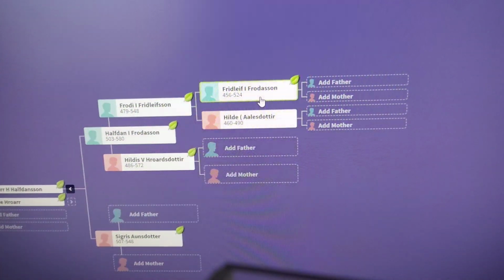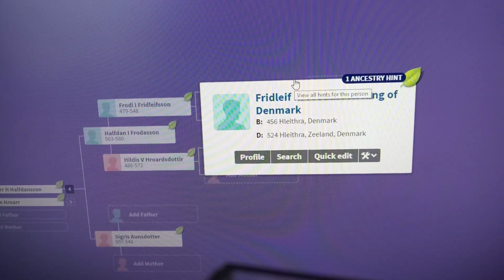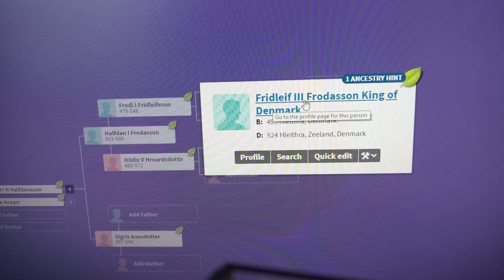So, and then Fridtjof is as far as I've been able to get back in this line so far. I mean, there's a lot of history that I haven't had a chance to follow yet, but it looks to me like Fridtjof is probably where the last of this line is recorded. And he was born in 456, died in 524, and he was Fridtjof III, King of Denmark. So if I do some searching, I might be able to find Fridtjof II and Fridtjof I, Fodason, and we might even get back to the 200s. I just find that amazing.